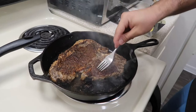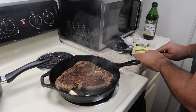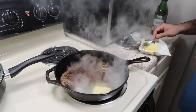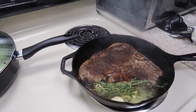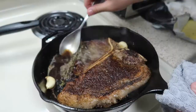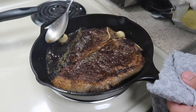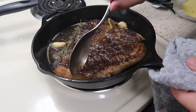Now we're gonna add 2 cloves of garlic. We're going to add a bit of butter so we can baste. And we're gonna add thyme. Careful, if you cook this, guys, you might die. All right, and then we got a baste. Make sure you get this garlic in there. And this one's almost ready to come off. Make sure you get the fat cooked as well here on the sides.